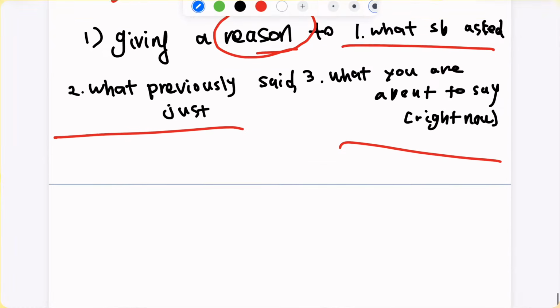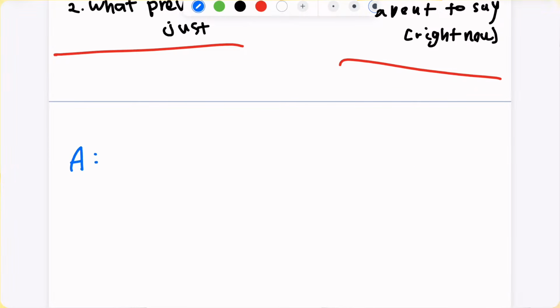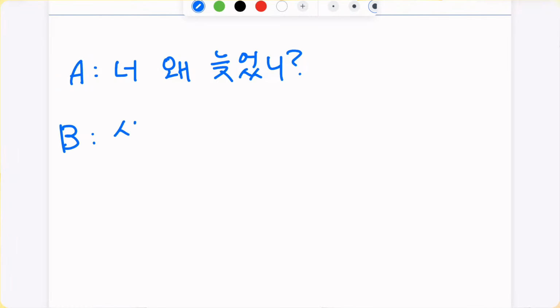그리고 예를 들어서 I'll make my own example first, guys. That would have been better. I should have done that in the first place. 예를 들어서 너 왜 늦었니? So let's say you're late to class and your teacher asks you, 너 왜 늦었니? Why are you late? And you can say, 실수로 늦잠 잤거든요.